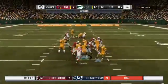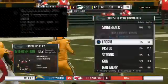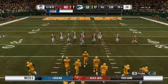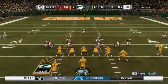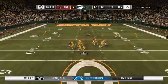And for a third time, he's intercepted. The safety, Terrell Edmonds, picks it. And his guys are going to take over at the 34-yard line. It's bad enough when you just can't hold on to the football. But when your quarterback's throwing it to the other team, that's 3 interceptions now, 4 turnovers for the game. You really have no chance to win the football game.